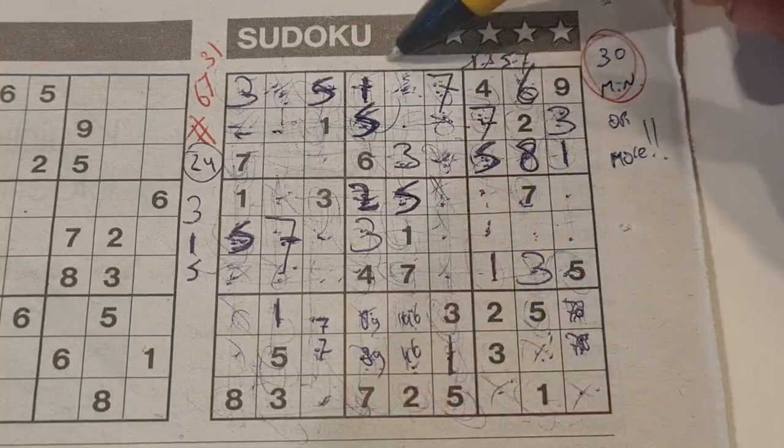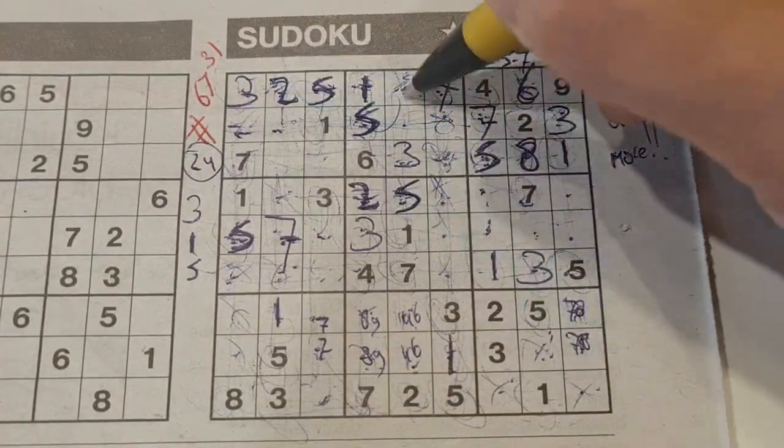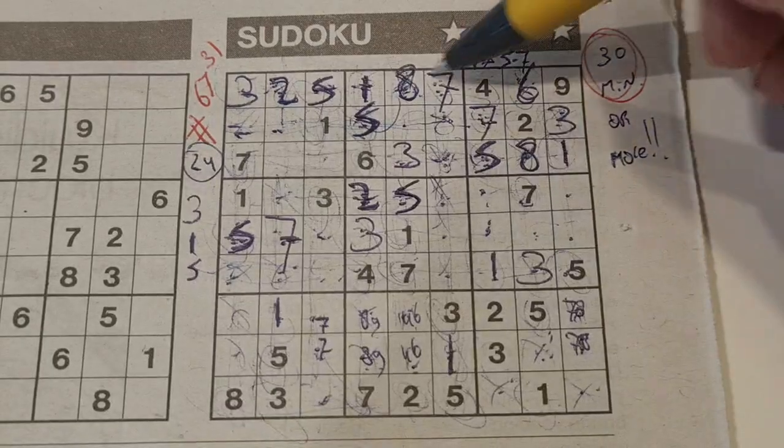And look, we have a 2 in the middle column, so no 2 there. 2 should be here. 8 goes there. So we have 8 in this row.